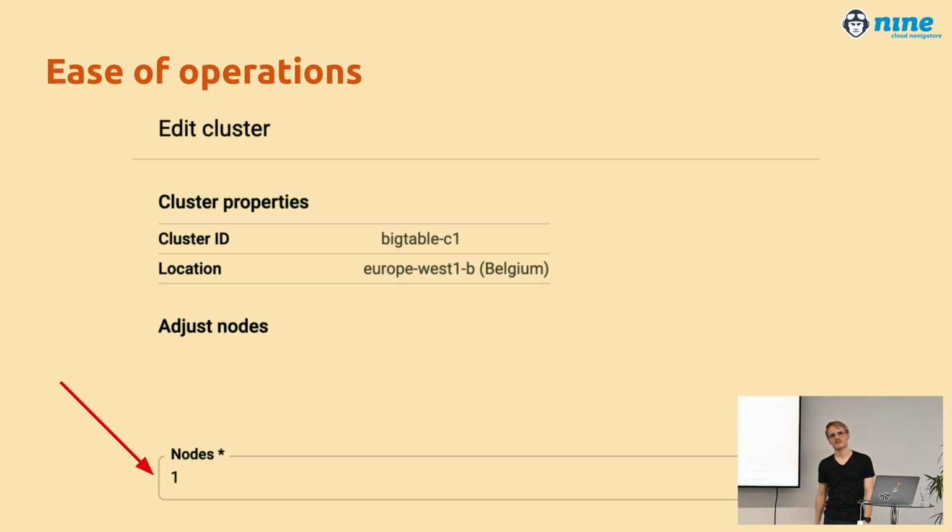And now, as I already warmed you up a lot about how easy it is to operate it, actually the only knob you can tune when you set up a Bigtable cluster, and also after you've set up a Bigtable cluster, is this value. So you can only say, I want to edit this cluster. I'm going to say I want to have not one node, I want to have 3 nodes, I want to have 10 nodes. And this is scalability. So with no maintenance and basically nothing you have to worry about.